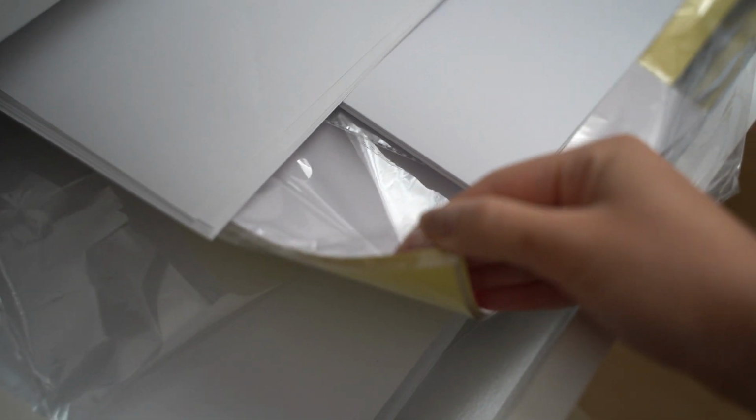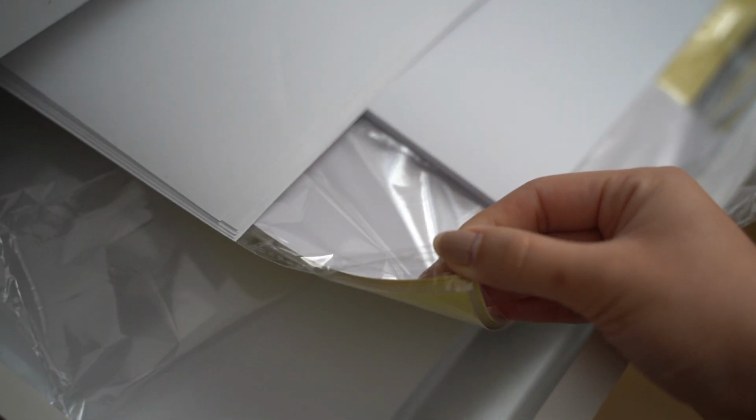This is one of the other sample ones I bought recently from eBay. This one is pretty standard as well. It's a little bit off-white. There is one more brand I want to try from eBay. It was the one where it was $20 for 20 sheets, so the sheets were about $1 each.